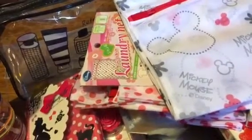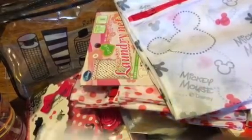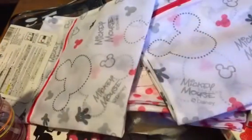And then here's the next size. Oops, I'm dropping stuff. Aren't those cute, ladies? I really, really love these. I was like, this Daiso store, I love this damn store. So I got that one.